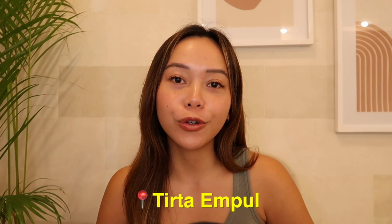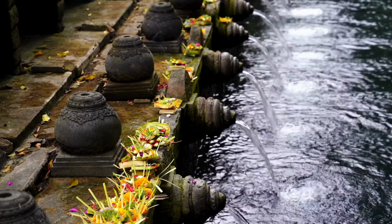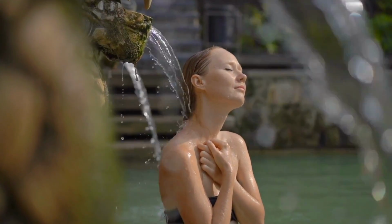For day 4, you can start the day by visiting Tirta Empul Water Purification Temple in Ubud. This is where you can join Melukat, the water purification ceremony, a cleansing ritual of the mind, body, and spirit using water practiced here in Bali. You don't have to be spiritual to join this ceremony. They open for foreigners, so I think this is also one of the unique ways for you to experience the Balinese culture.